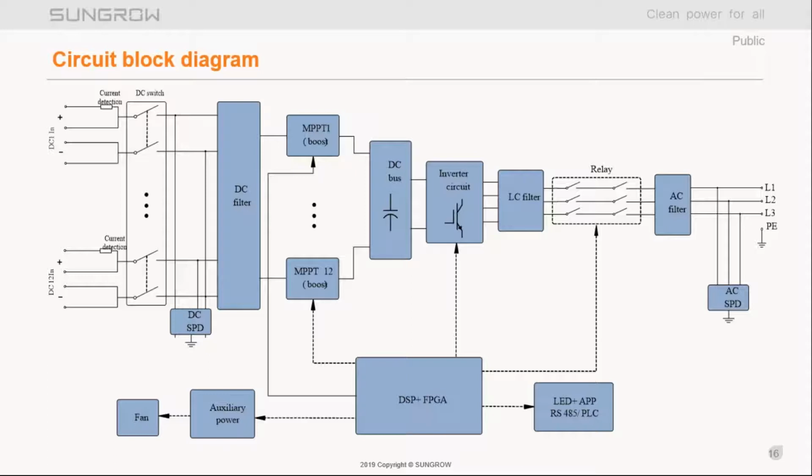To control all these functions as well as the faults, generation, everything, there is a DSP which controls and monitors all aspects of the inverter. It also controls the fans, the auxiliary power, as well as gives you information on the LEDs or your app, the Bluetooth app which you have on your mobile.